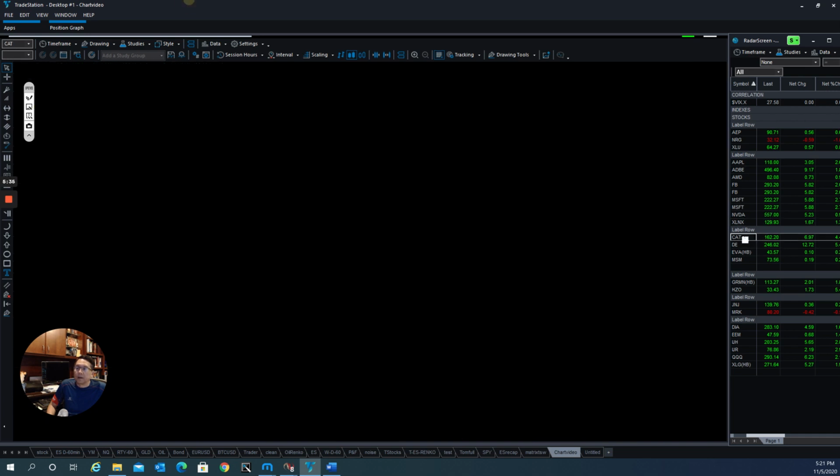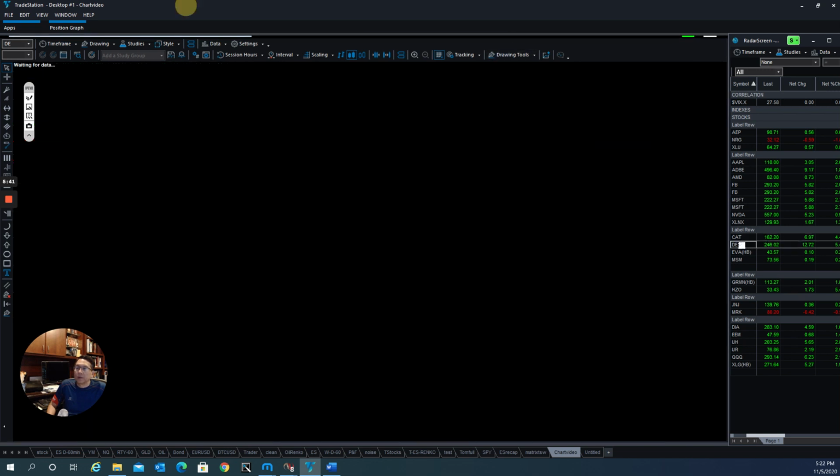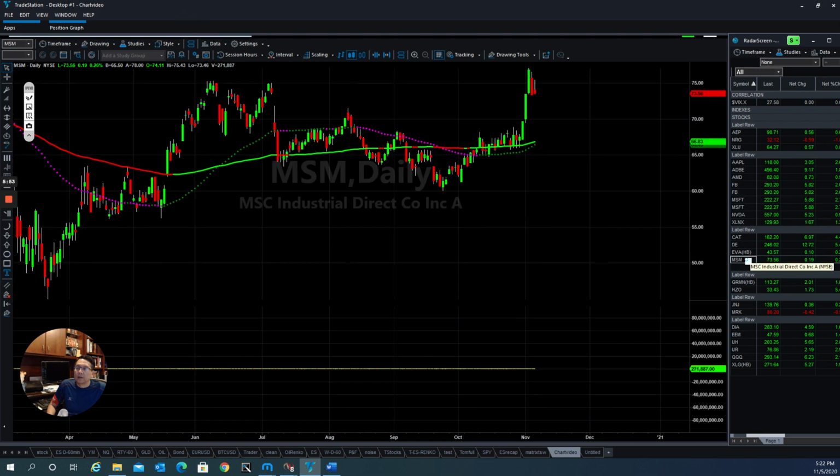A lot of construction equipment stocks are also doing well. They go up, pull back down, then go back up. John Deere is another one that has made an all-time high now. Another one, the VV, is strong but has slowed down a little bit. MSM also hit a home run here, so they are sideways right now.